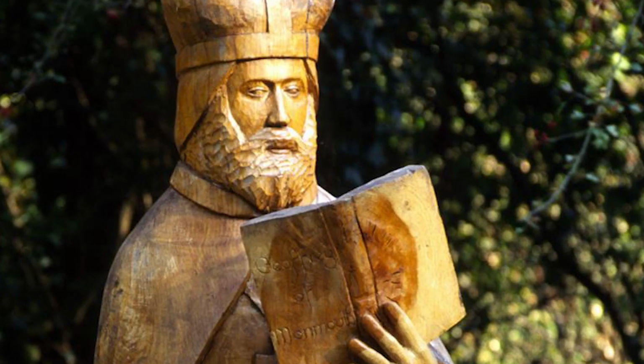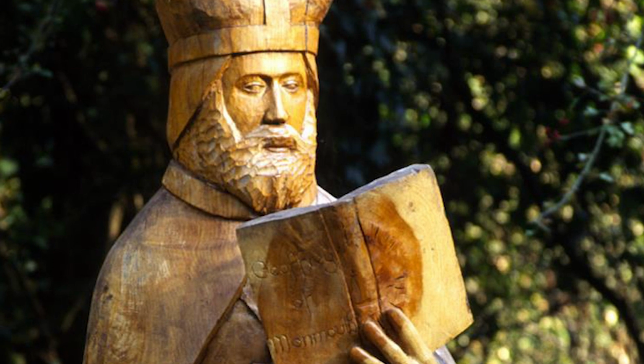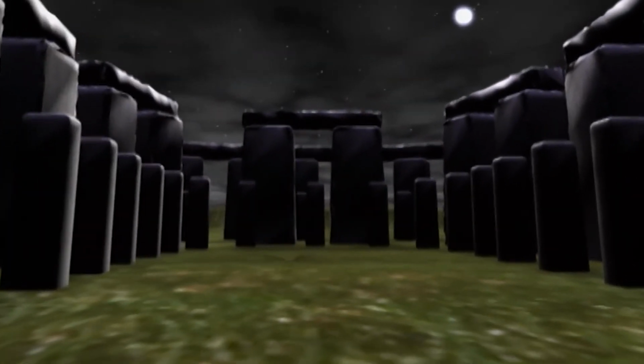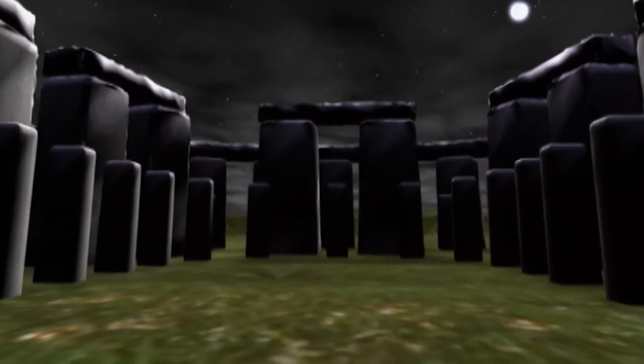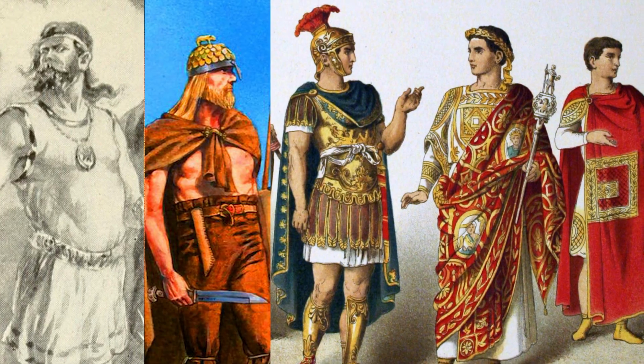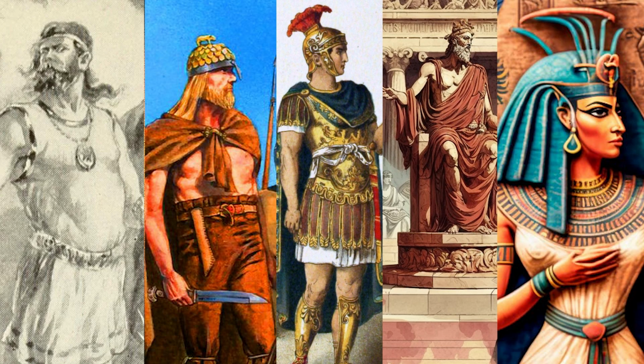For decades, the construction of Stonehenge was considered by many to be the genuine story told by Monmouth, but in reality, the monument was built thousands of years before Merlin, or at least the real people who were said to have inspired him. Other early theories claimed that the Danes, Saxons, Romans, Greeks, or Egyptians were responsible for its construction.